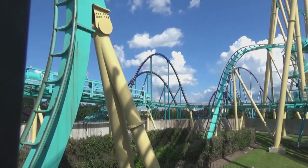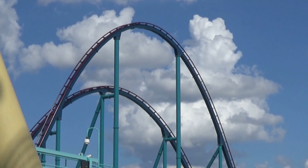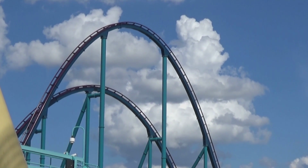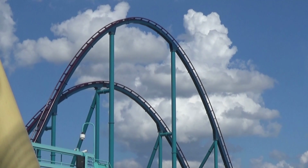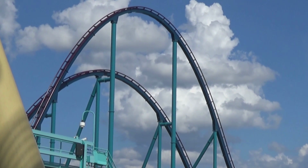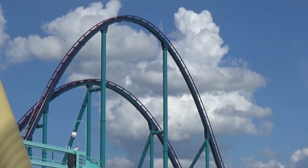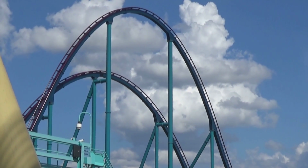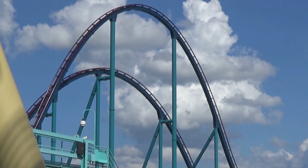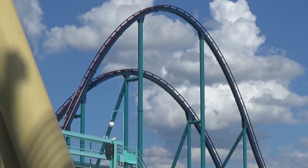I love having a hypercoaster in my backyard. That's great. This is something the Central Florida market does not have and definitely really needs. I think it's the best ride at SeaWorld, and I think it's a really fun ride. Now, the negative side is that I've been on a lot of B&M hypercoasters. I've been on every single B&M hypercoaster in the country, so it's kind of old hat and nothing new to me. And it's not particularly great in comparison to some of those other ones.